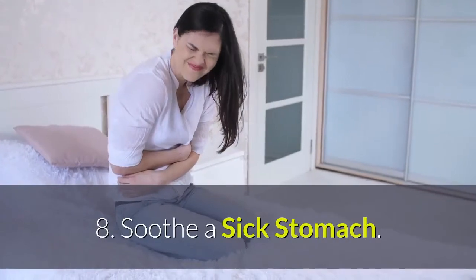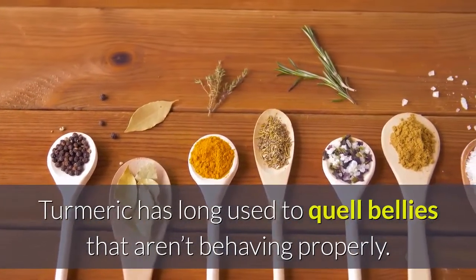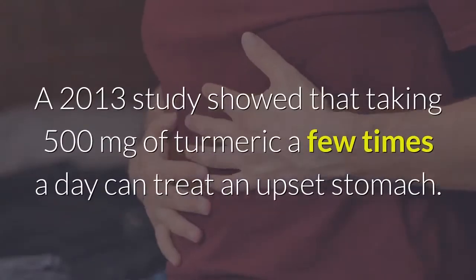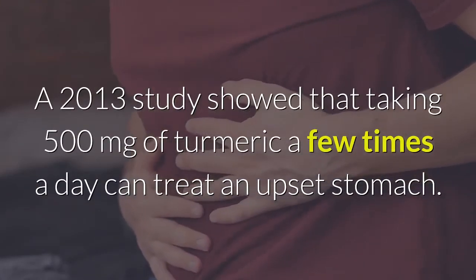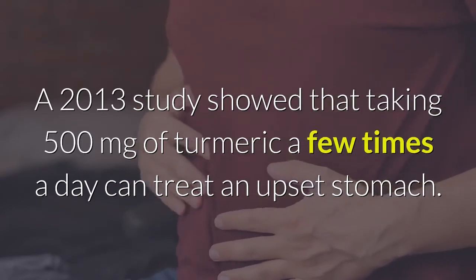8. Soothe a sick stomach. Turmeric has long been used to quell bellies that aren't behaving properly. A 2013 study showed that taking 500 milligrams of turmeric a few times a day can treat an upset stomach.